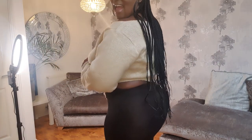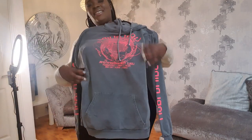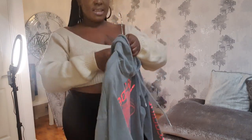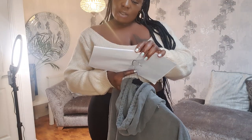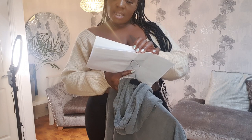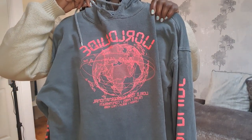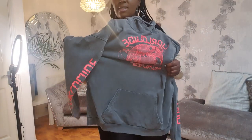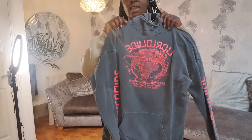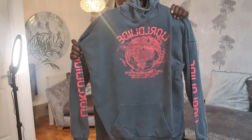But let's get the next outfit. Tell me if you like it. I've got this really nice hooded jumper. Ooh, it's got a new earring. Hooded jumper, the tag's falling out. So this is the worldwide hooded jumper. You can see worldwide hooded. Nice. So I'm going to try this on with these leggings and you can tell me if you like it. Okay, I'm going to try it on now.